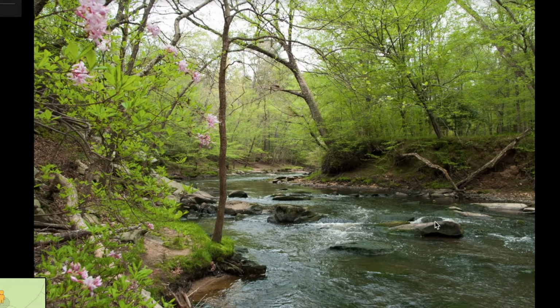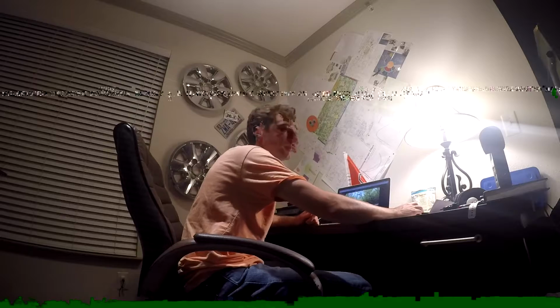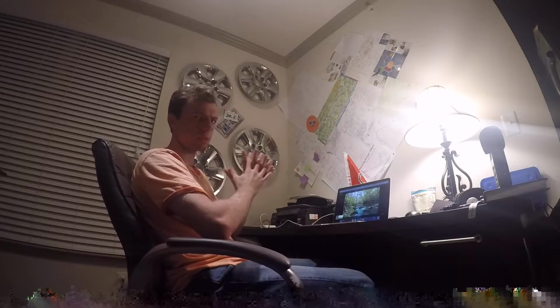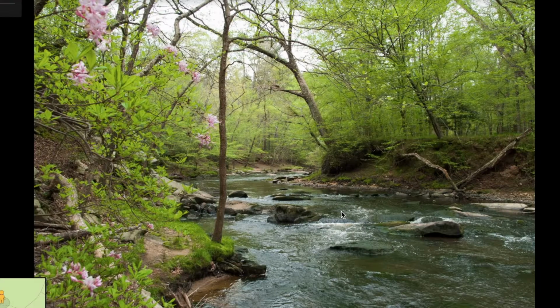Here you can see what is probably during the springtime, because you've got a lot of rainwater here and stuff's blooming. But I would assume this is probably on the old Company Mill trail or something like that. But that's got a lot of scenic places on it.